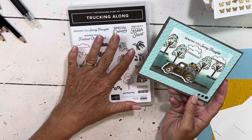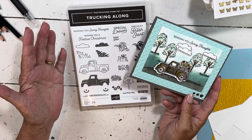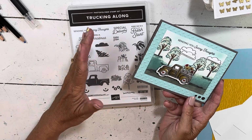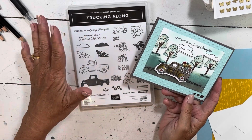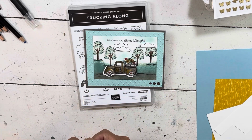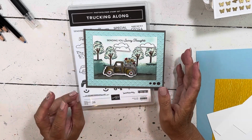And sometimes you might think, why does Stampin' Up! make your stamps, why is there a delay? It could be the cases, it could be the plastic, it could be an ingredient in the stamp. You just never know. And once upon a time, supply chains worked fairly well. These days, you know, there can always be a hiccup in the supply chain.